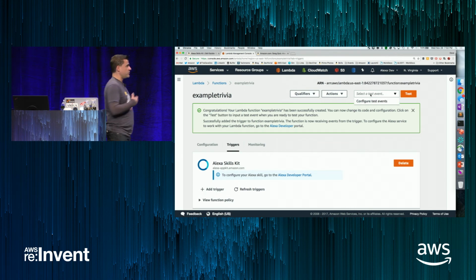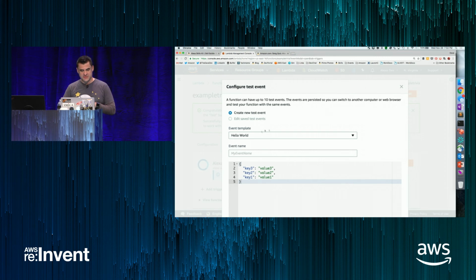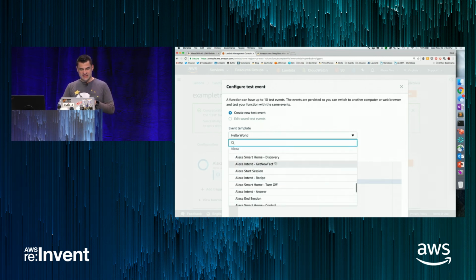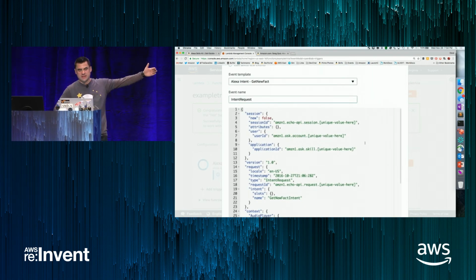I'm going to pretend for purposes of this demo that I'm a good coder, so I'm going to go ahead and configure a real test event. I'd normally just push to production if this was my own skill. We're going to say get new fact, so that's our intent. I'll say Alexa intent, get new fact. I'm just going to call this intent request. This is what Alexa would actually send our service. Everybody see it's just a JSON object.